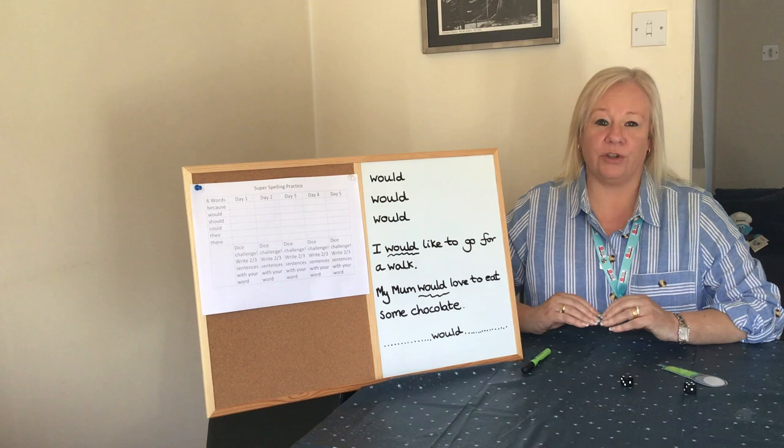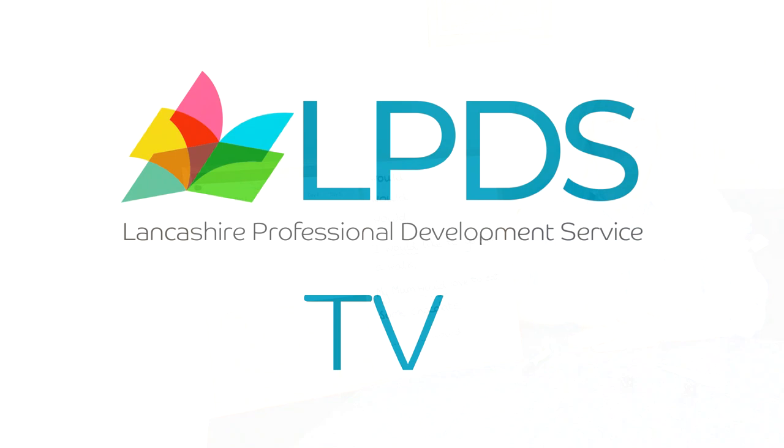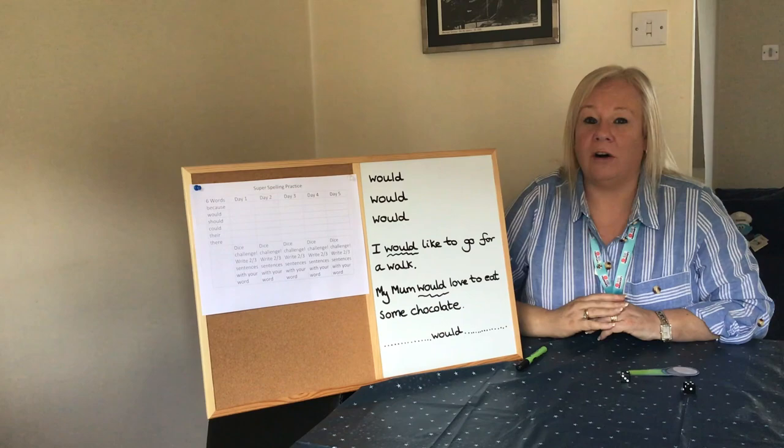On the chart here, which I've created, I've selected my six words and placed them in the first column. So you can see that I've selected because, would, should, could, there, and there. Using a grid like this one here means that you can then copy the spellings each day next to the actual spelling that you're practicing, so make sure you do them accurately. As the week progresses, you could fold your paper backwards so you can't see the spelling anymore and see if you can write it from memory.